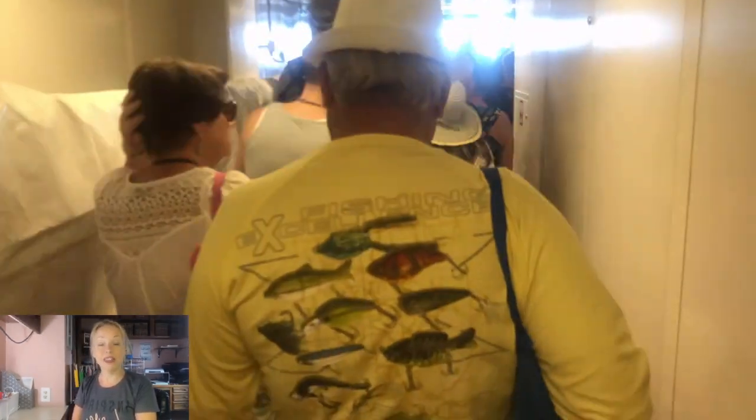So we waited till about 4:15, and even waiting to do so, we still were able to get in tender group number 1. And that we were grateful for because we wanted to get to the island early so that we could get a seat if the lounge chairs were limited. We didn't want to necessarily be in the hot afternoon sun. So that's just what worked for us.